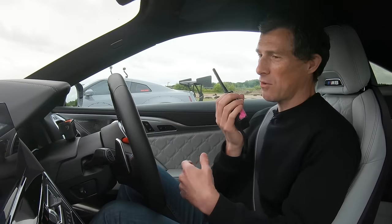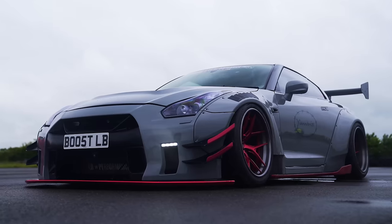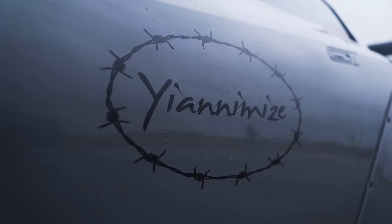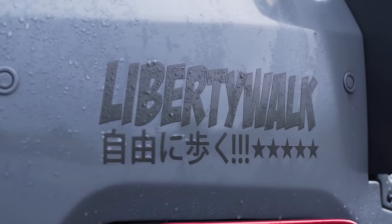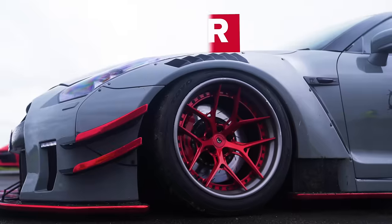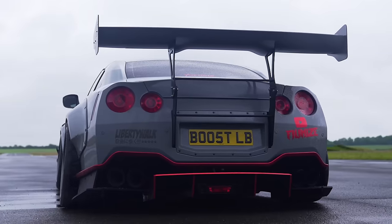Yeah, so what exactly is it? It looks like a GTR. Well, it was one once, but it's been seriously modified. Tell me about it. So firstly, I feel like you today. I'm driving someone else's car. This car belongs to Nico from Yanomize. It's a GTR Liberty Walk, 660 brake horsepower. It's on semi-slicks, so I'm just putting that out there now because it is wet. So if I go on the grass or into one of your cars, sorry.